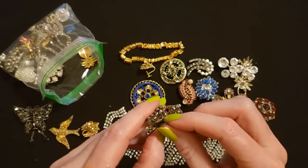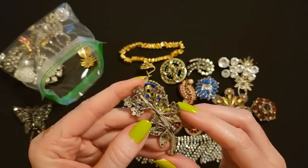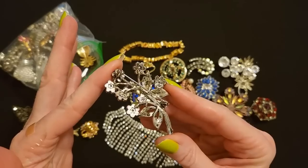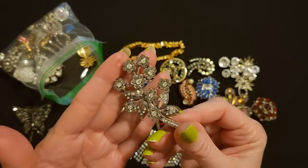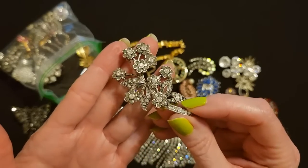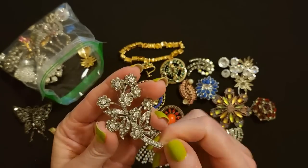And another pin that has all the little needles. The pin part is sticking out on these. So here's the back. Nice silver color. Let's see what the front looks like. Oh, isn't that nice? Look at these little flowers. It's like a little bouquet of flowers.